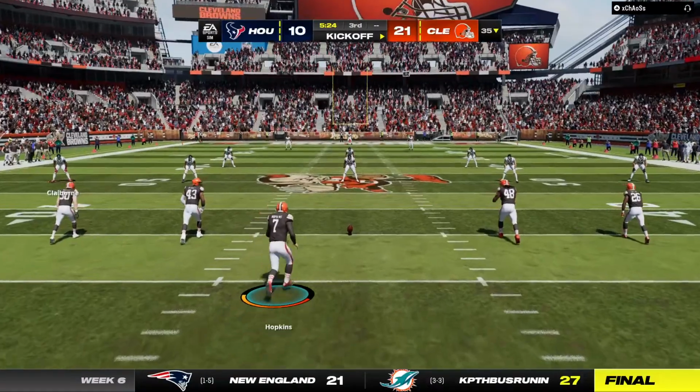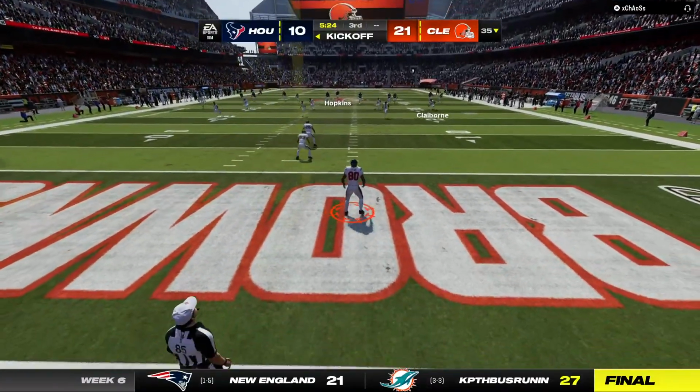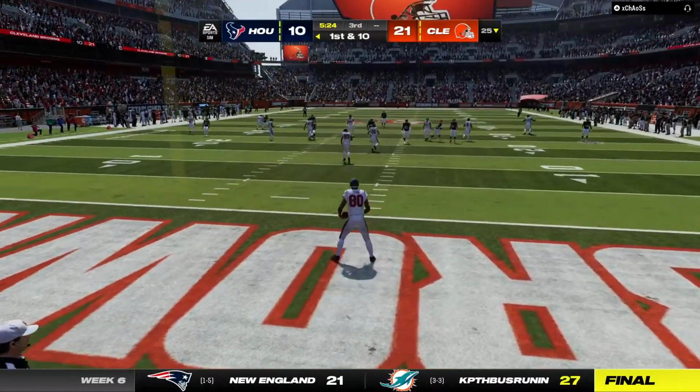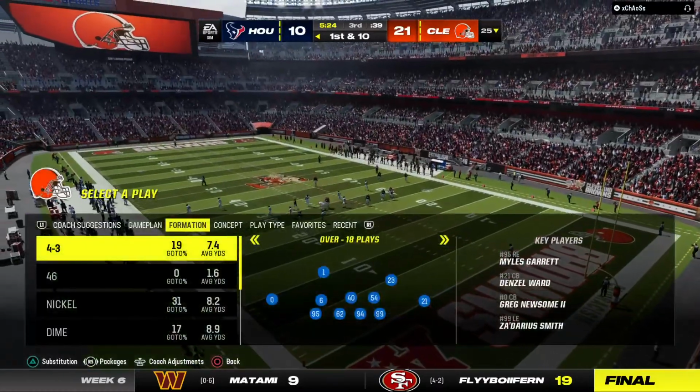Following the touchdown, Dustin Hopkins will kick it away. And he'll elect not to return this one, so they'll bring it out to the 25 on the touchback.